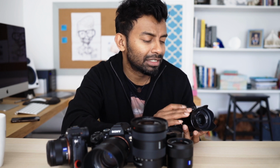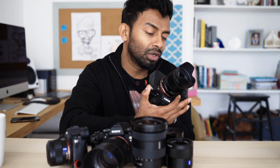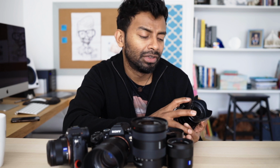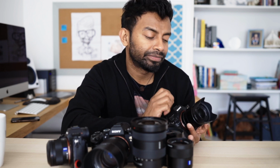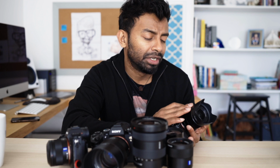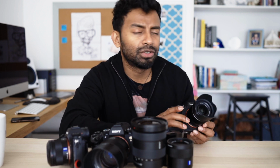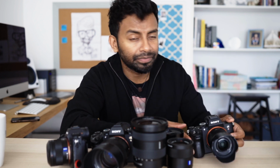I don't know how to feel about the 28 f2. I like the lens. I love it on the dance floor. Otherwise, I find myself not using it as often. It's more of a prosumer lens more than anything else, but it's nice to have because of its focal range. But other than that, I think compared to the rest of the lenses, it is slightly subpar. But if you need a 28 and you want a light 28, this is a good choice.